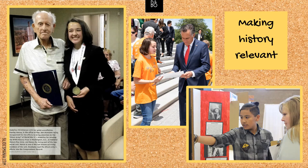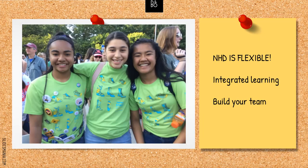So really, it runs the range of supporting students. And as I was mentioning before we started the recording, just keep in mind that this model is super flexible. It is a great way to get students doing integrated learning. If you can build a team that kind of joins English, social studies, and ideally your librarian media specialist, you can really support students in each of those classes or in each of those disciplines.